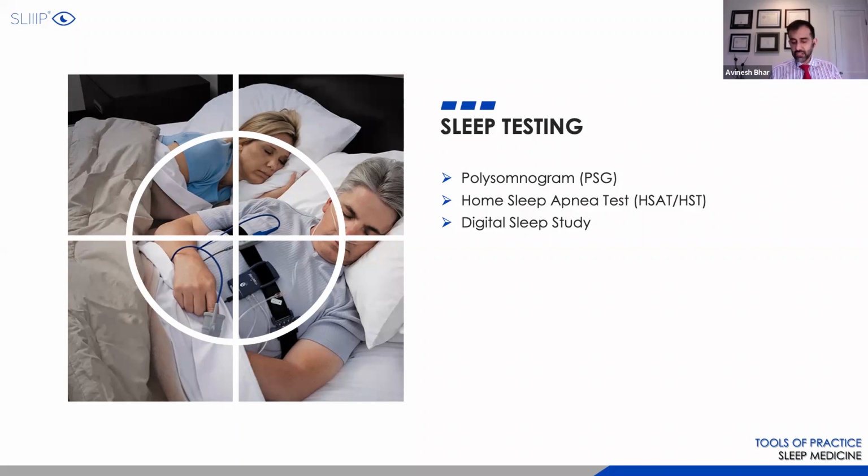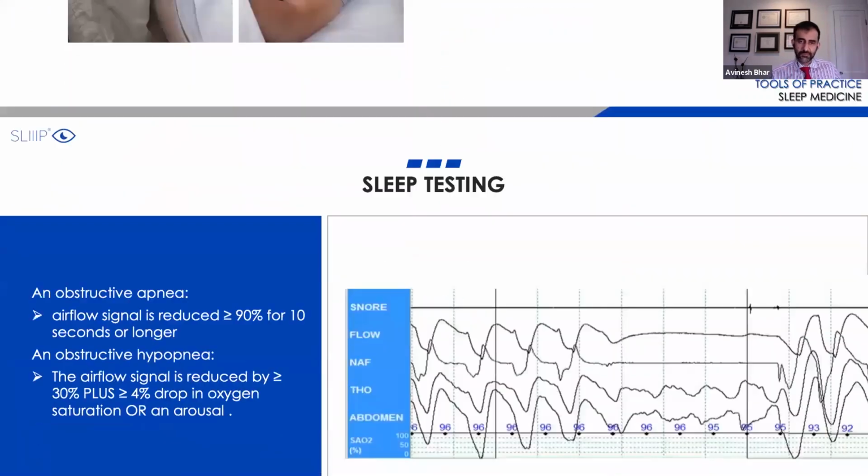So that's the polysomnogram. You have home sleep apnea testing, and take note, it says sleep apnea testing. It is not an insomnia testing. It's not central sleep apnea. It's if you have a high suspicion of sleep apnea, and that sleep apnea being specifically obstructive sleep apnea. And then we'll dive into a little bit of a digital sleep study. This is what we're doing here as well at my practice, and we're very excited about how it liberalizes sleep testing.